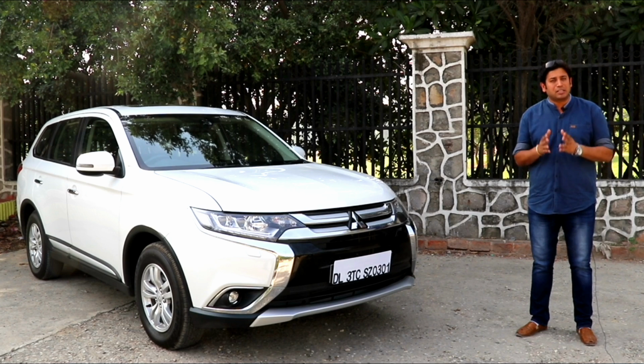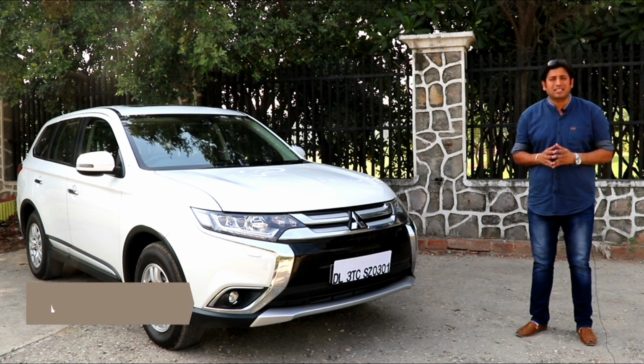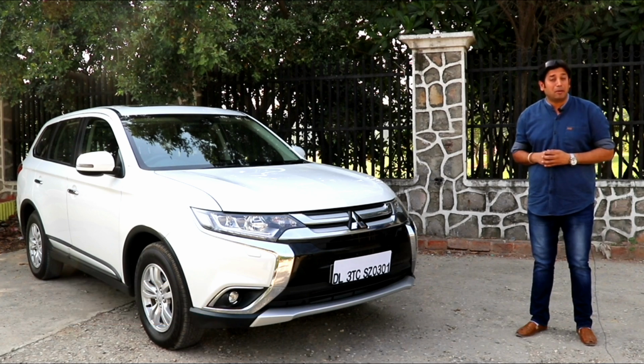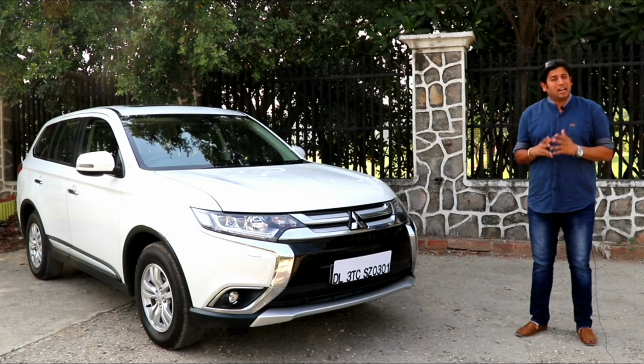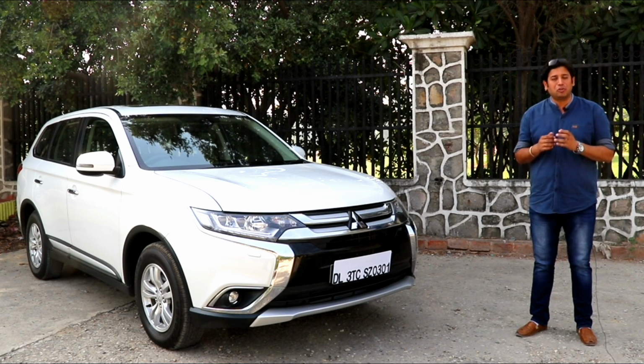For years, Mitsubishi has not launched a new model in the Indian car industry. In fact, fans and enthusiasts have been left wanting for more. However, it seems the Japanese giant is finally waking up to the needs of Indian car buyers. Ladies and gentlemen, say hello to the new Outlander.